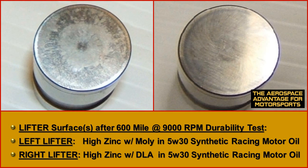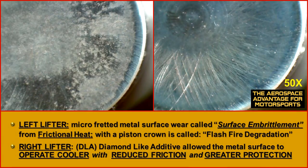Again, here's the lifter surfaces after 600 miles at 9,000 RPMs. The left was a high zinc with a moly. The right was a high zinc with the diamond-like additives. Here we are with 50-times magnification of the same lifter. Now the left lifter, you will see, had micro-fretted metal surface wear. It's called surface embrittlement.